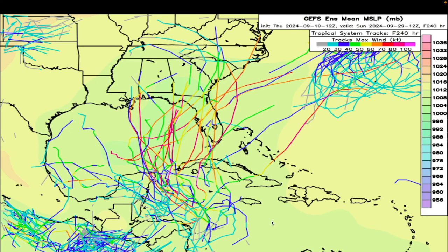We do have a few stragglers that show the system delaying development and keeping it more to the southwest here. But the general consistency of the GFS models has a stronger system that gets pulled north. However, the timing is definitely different. Some pull it as fast as 7 days, and some keep it strong but meander it near the southern Gulf of Mexico for the next few days as well. So there's still uncertainty, like I said, in the timing of the system.